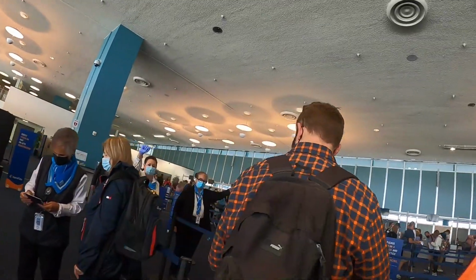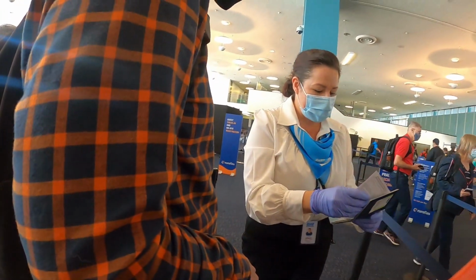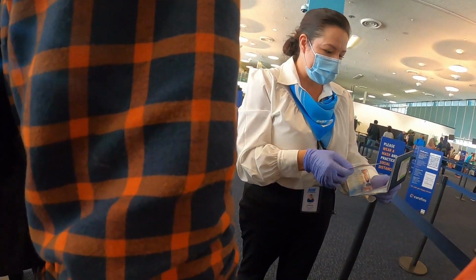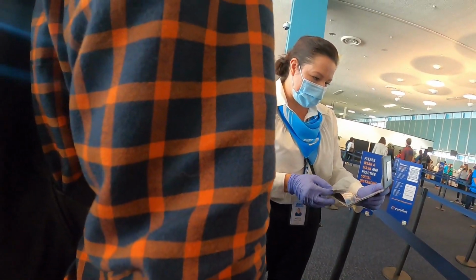So once you drop off your bags, you will quickly find new multiple checkpoints along the way as you embark the ship. Of course, these are all new checkpoints to prevent COVID from coming on the ship. So checkpoint number 1 is proof of vaccination and review of your passport.